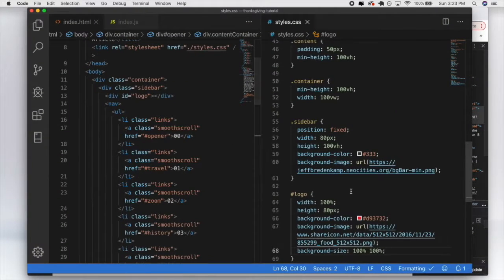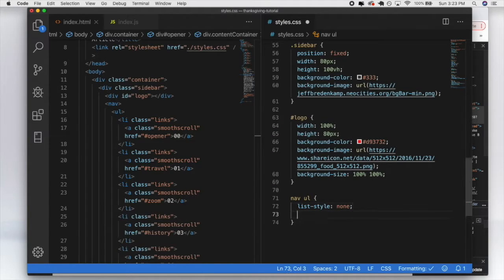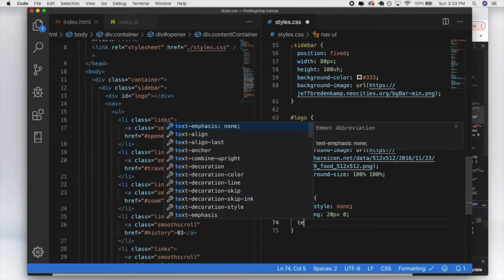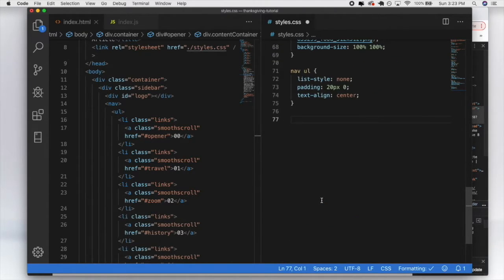So below our logo, let's select nav ul. And then within here, I don't want the bullets, so I'm going to do list style none. And then let's give it a little bit of padding. So let's give it top and bottom padding of 20 pixels, and left and right of 0. And let's align the text center. Cool. And then let's go a little deeper. Let's go all the way into our A tag. So I'm going to select nav, ul, li, a.